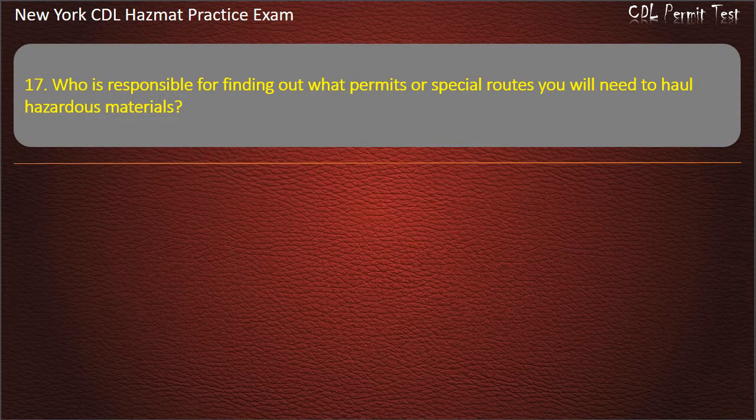Question 17. Who is responsible for finding out what permits or special routes you will need to haul hazardous materials? The driver. The shipper. The carrier. Answer. The driver.